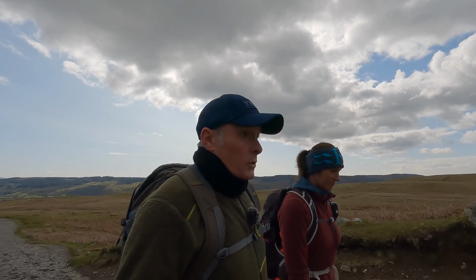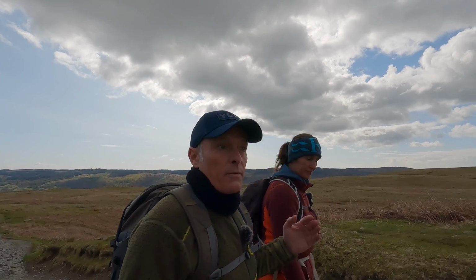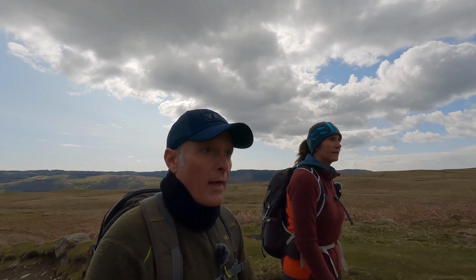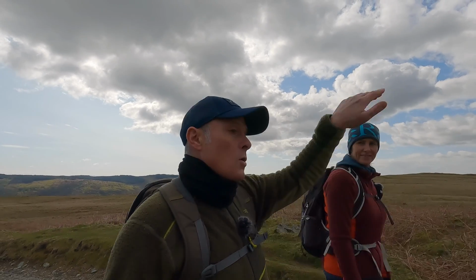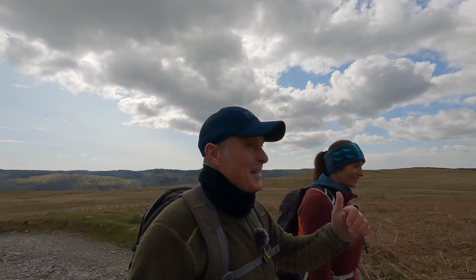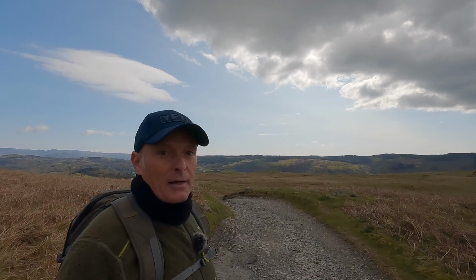So we're going to go to Coniston Old Man first, but from a different angle than the usual route. We'll show you that, and then over to Brim Fell, back again, Goat's Hawse, up onto Dow Crag, and then onto Buck Pike, Brown Pike, down Walna Scar Road, and back to the car park.